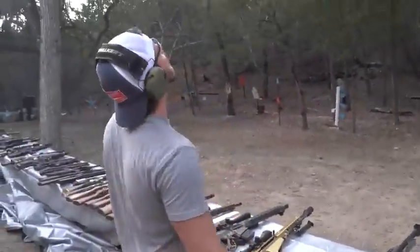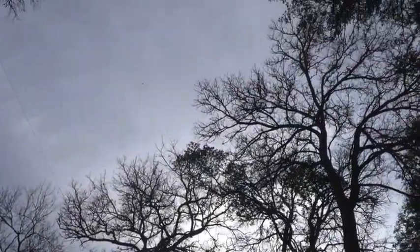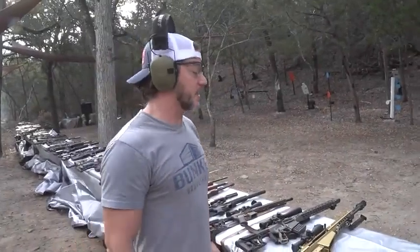50 BMG. Oh, that's my other airplane. Oh yeah, that's my spy plane. Yeah, I use that for reconnaissance missions. It doesn't have big guns on it. It's just my lightweight plane, you know.